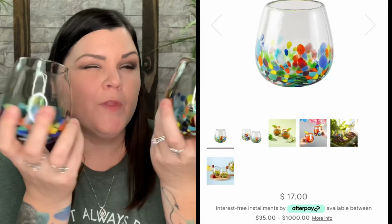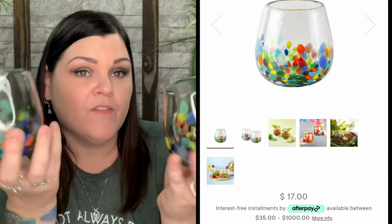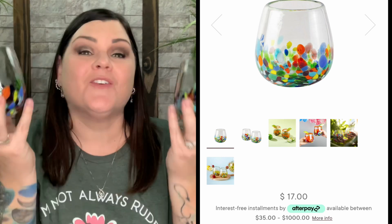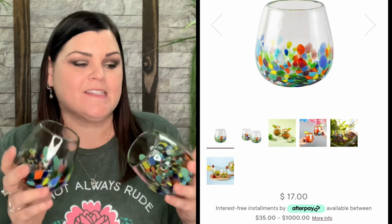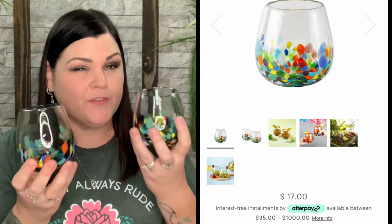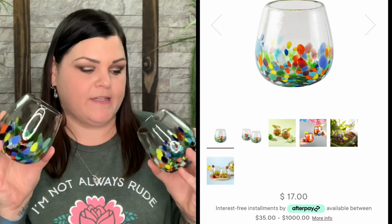Okay, guys, so now that I've unwrapped them all, because they do so good wrapping, these are the two stemless wine glasses. I only bought 2 of these. I might pick up 2 more, or I think they have another set. Again, you can always curate different sets if you want to collect more items, because I think there is a box that comes with 2 of these. I'm going to look into if they do. If not, I'm going to probably buy 2 more of these next time.